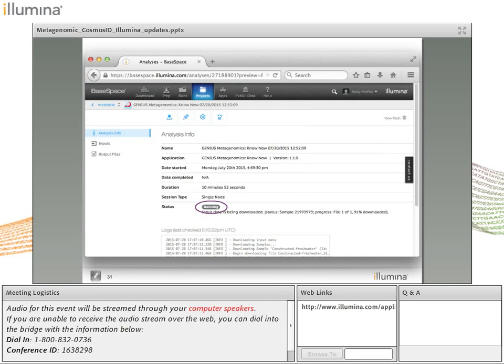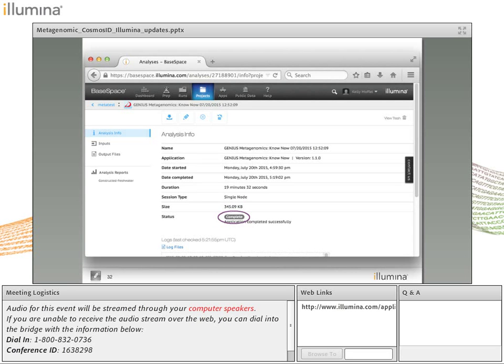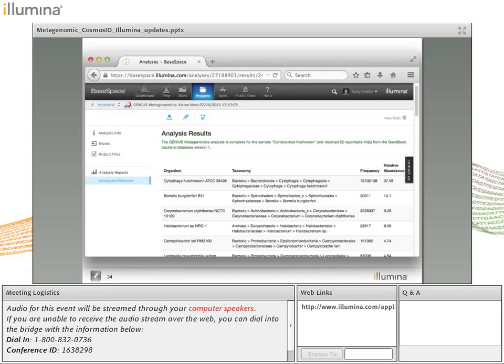It can take anywhere from 15 to 20 minutes, depending on how many people are also using BaseSpace at the same time as you. Once it starts running, it will give you a message that it's running. And when it's complete, you'll get an email saying that the job has finished. If you click on the link in your email, it will take you to a page where it says that the job is now complete. On the left, if you click on the name of your sample under Analysis Reports, that will take you to the page of results.